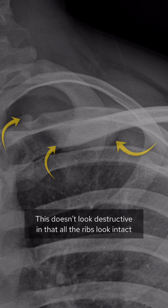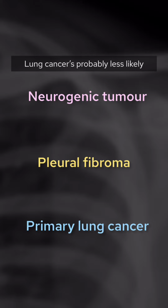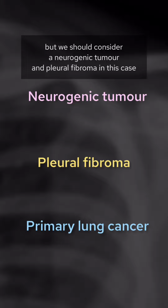This doesn't look destructive in that all the ribs look intact. Given this is such a young patient and it doesn't look destructive, lung cancer is probably less likely, but we should consider a neurogenic tumour and a pleural fibroma in this case.